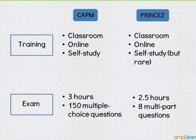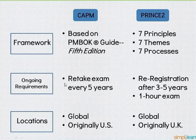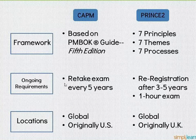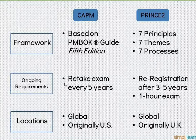The framework for CAPM is exactly the same as PMP, so you will be studying from the same material. The main difference is the depth of questions in the exam. CAPM will only test your knowledge of what is in the PMBOK Guide. It's also not accredited in the same way. The PMP credential scheme is accredited by the American National Standards Institute, ANSI, against the International Organization for Standardization. So it's against ISO 17024.